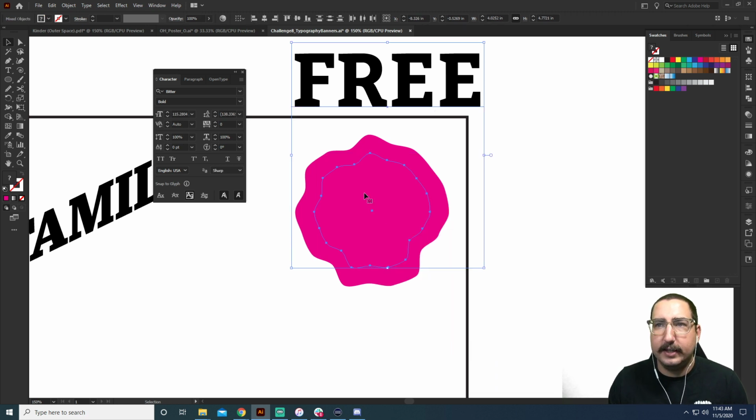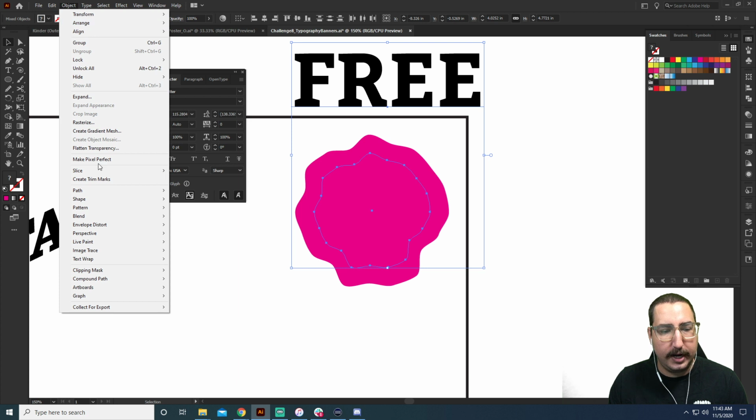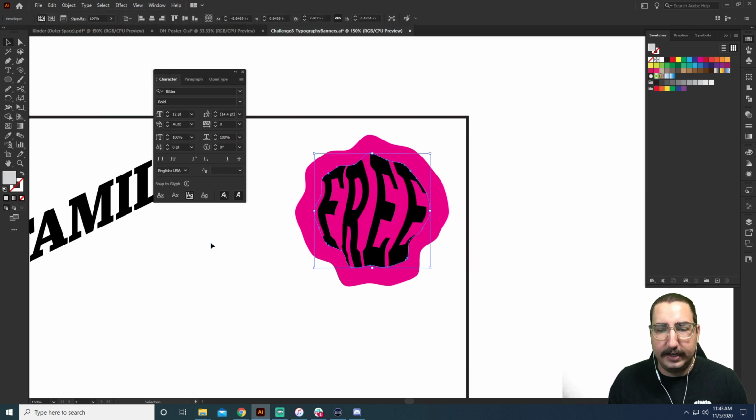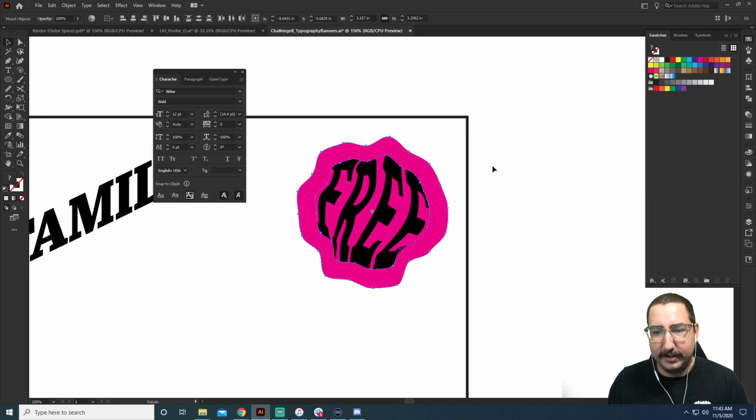And then we will select those two and watch this. Go to Object, Distort, and Make with Top Object. What it's going to do is take that type and throw it into that top object. And there we go, it makes it really weird and wonky, which is exactly what we wanted to do.